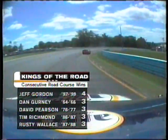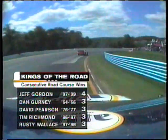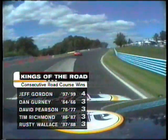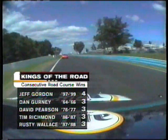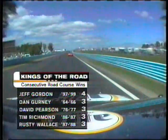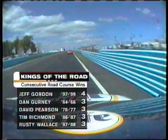ESPN welcomes you back to our live coverage of the Frontier at the Glen. On board with Rusty Wallace. Up ahead, Jeff Gordon's in the lead. And when you talk about consecutive road course wins in NASCAR Winston Cup competition, Jeff Gordon is indeed the king of the road. 4 straight.